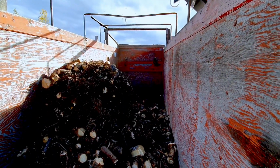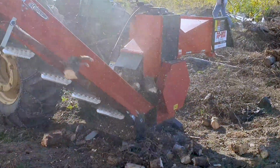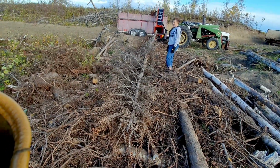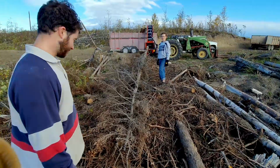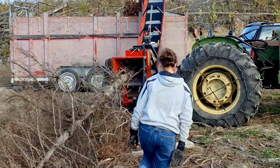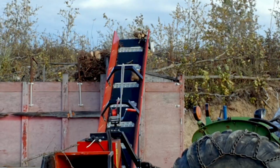Takes a lot less time to fill up the trailer than I thought. I have to pull over a bit too. Okay, so how long is that? More than 30 feet, huh? 400 feet, I think. 600. 400 meters, yeah. That's a fairly big bump on the end too there, right? Ha ha ha! That's just something else. It's a lot of wood all at once.